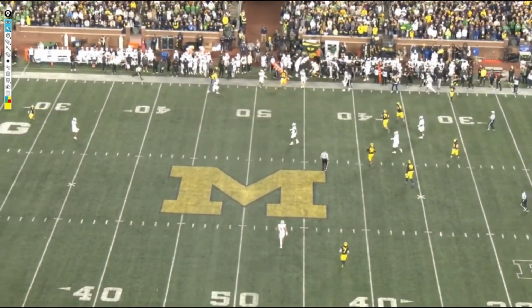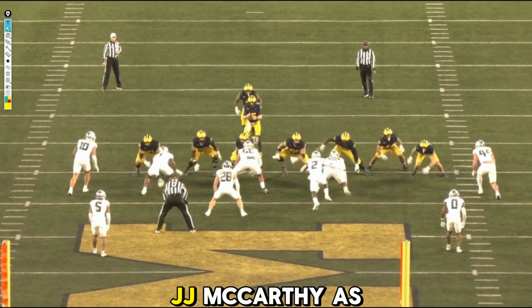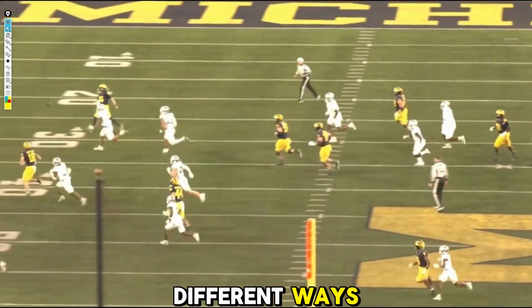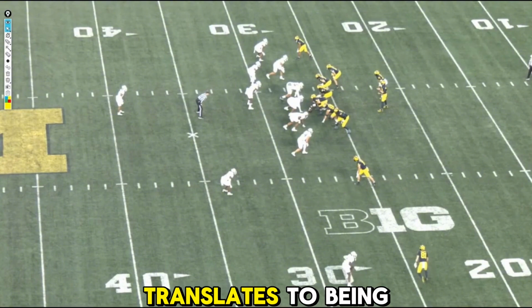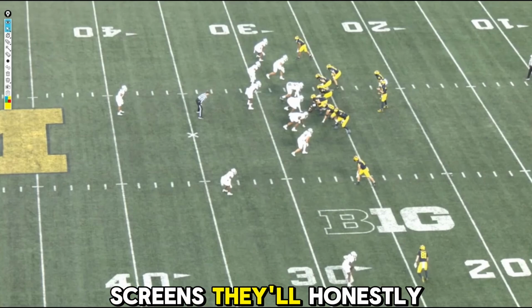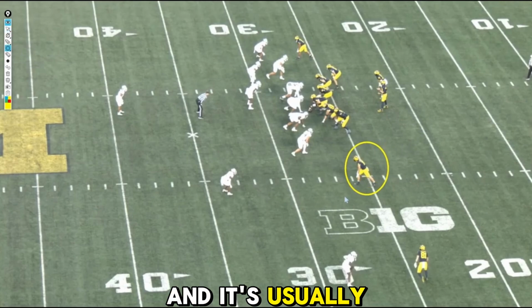which we've seen him, again, think back to last year when they won the national championship, and you had J.J. McCarthy as the quarterback. We saw him be given the football in a ton of different ways. So he has the yards after the catch stuff. He translates all that, and then the being able to move through traffic. All of that translates to being able to be a guy that has the ball in his hands. They do quick screens. They'll do little jet sweeps with him. They'll do whatever they want to get him the football. And it's usually a good decision.